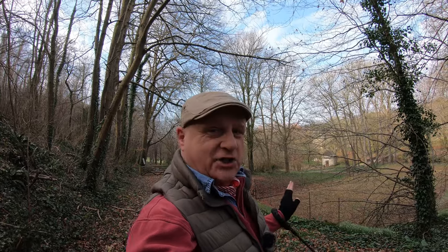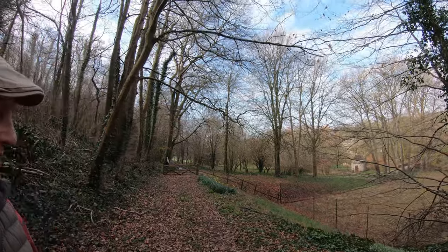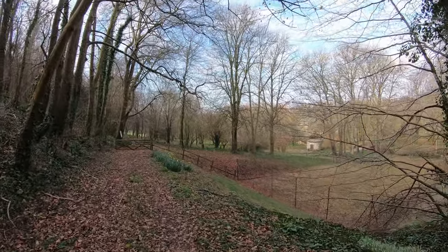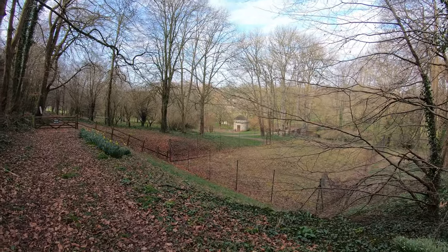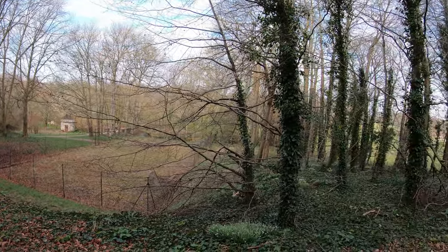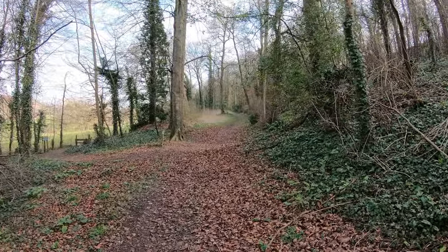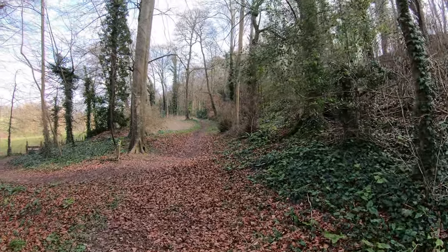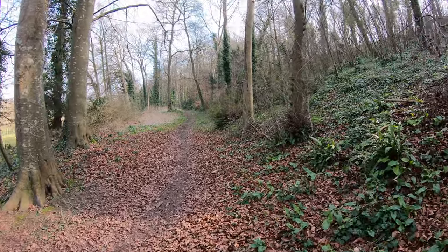Right, if you're following this route, Dewlish House is just through the woods there, and it looks like there's the tennis courts, which haven't been used for some time by the looks of things. What a lovely little building with a dovecot outside, on top should I say. Anyway, we are now going to start heading uphill, up the side of Park Hill through this quite exquisite little woodland path.